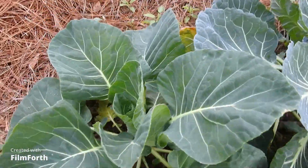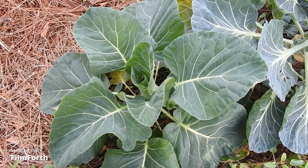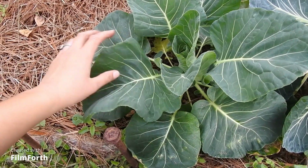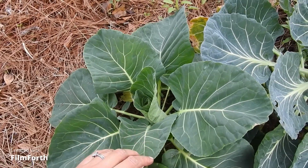And right next to it, this is actually a volunteer collard. Look how beautiful and lush that is. Look at how big those leaves are, as big as my hand. And no pest damage. It's looking so good.